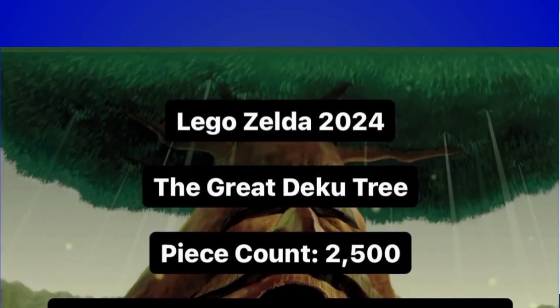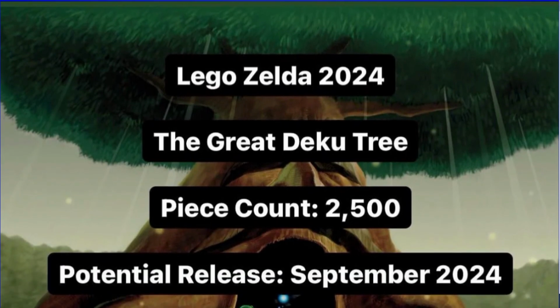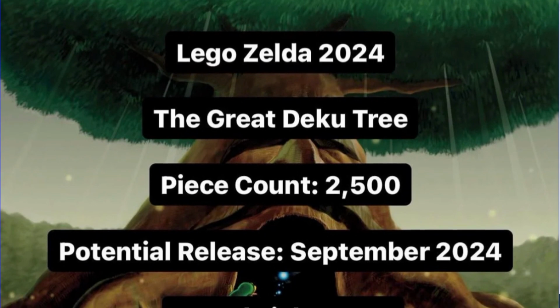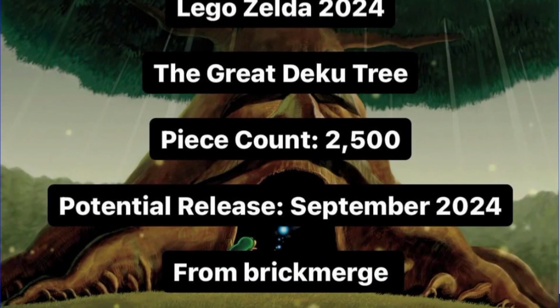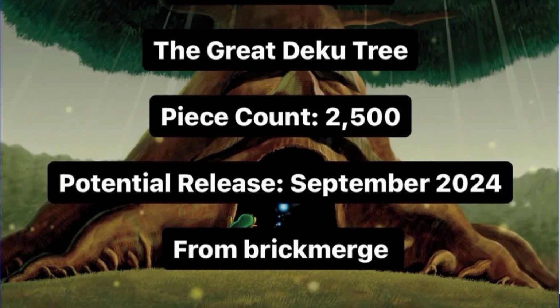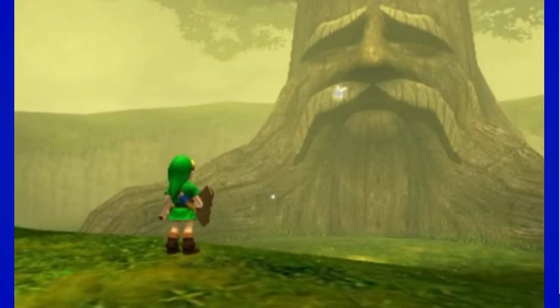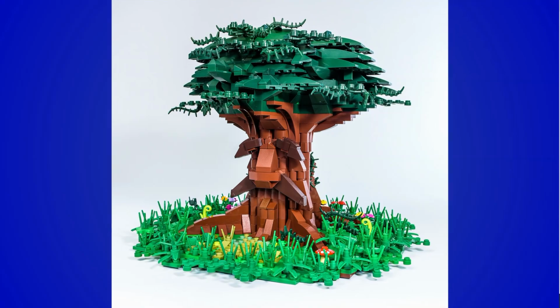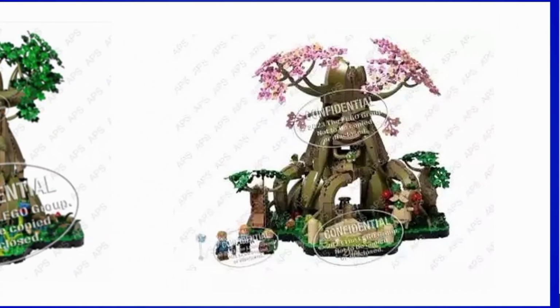Alright, the next set we have here is the 77092 Great Deku Tree. Piece count will supposedly be 2,500 bricks, and it looks like the release of this one's a little bit more up in the air when we'll see it, but supposedly it's September. Now, I've really enjoyed the new Zelda games on my Nintendo Switch, and so this set's actually got me pretty excited too. Now, a big question with this set was going to be what Deku Tree was it based off of, because it's appeared in multiple of the games.